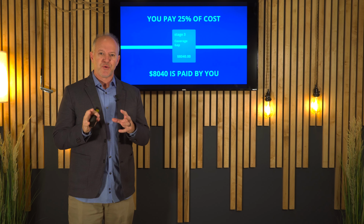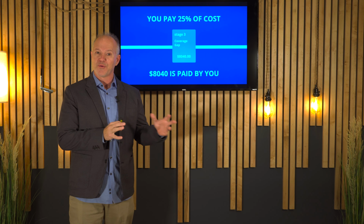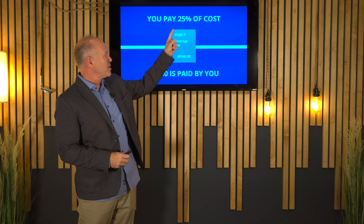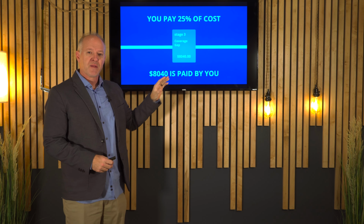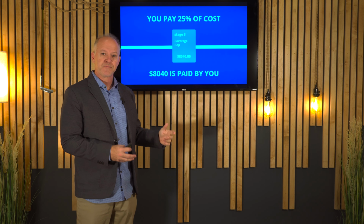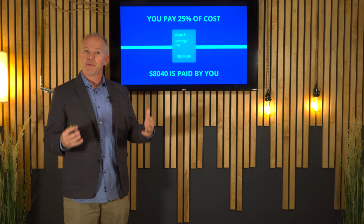So just to make sure you're aware, in stage 3, which is called the donut hole or the coverage gap, you're going to be responsible for paying for this $8,040. So 25% of the cost of the medication in this stage is your responsibility. But stage 1, 2, and then going into 3, the total cost out of your pocket is going to equal this $8,040 that you're going to be responsible for.